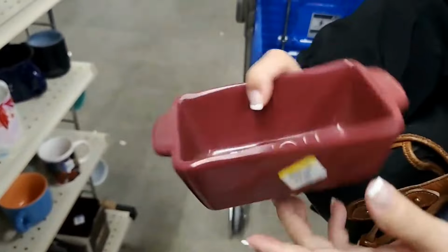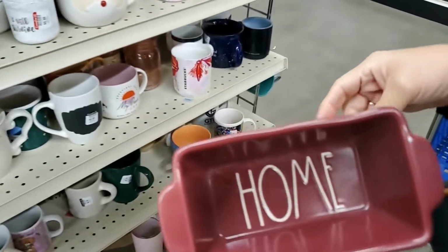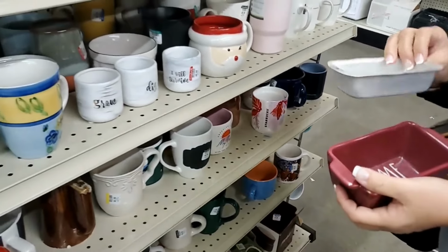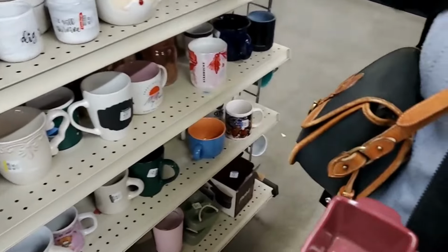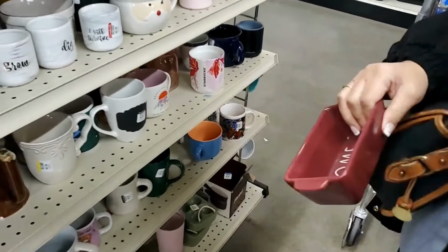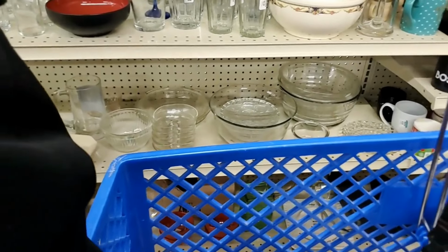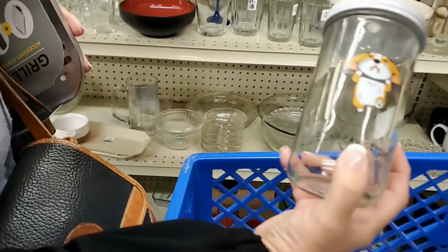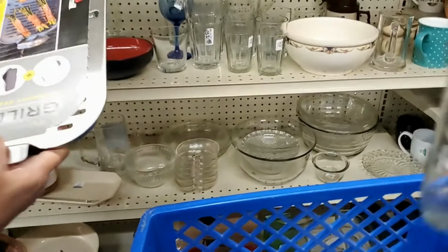I found this Ray Dunn mini loaf pan that I thought was adorable. I love that color, and I think it would be perfect to bake some of my delicious banana nut bread to put in it and give it to someone for Christmas. Valentine's Day is coming up, or really any time of the year. Look for my banana nut bread video. It's really delicious.